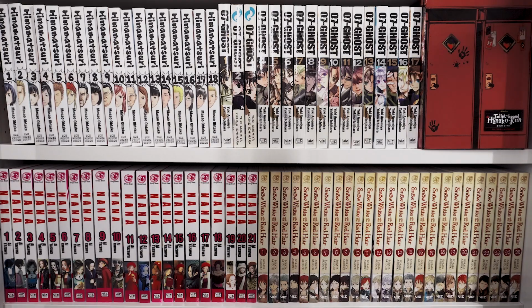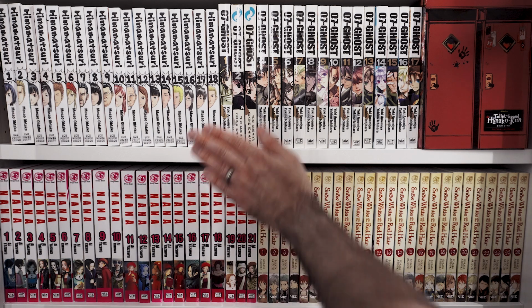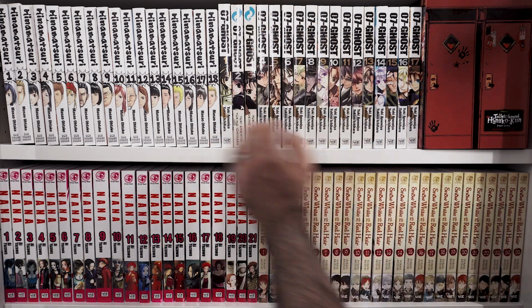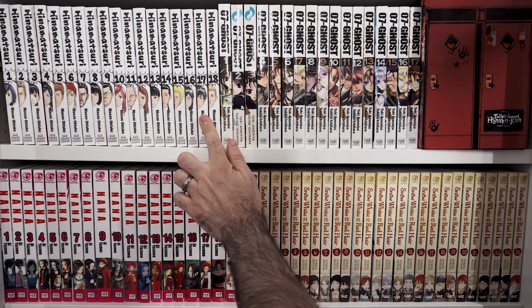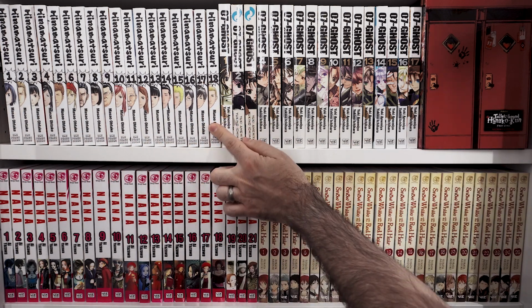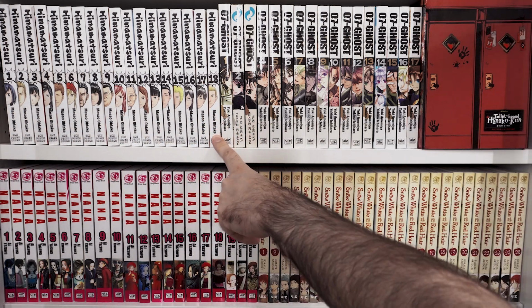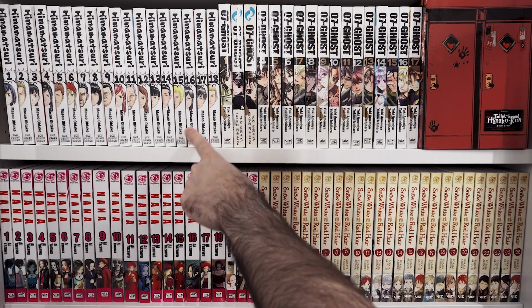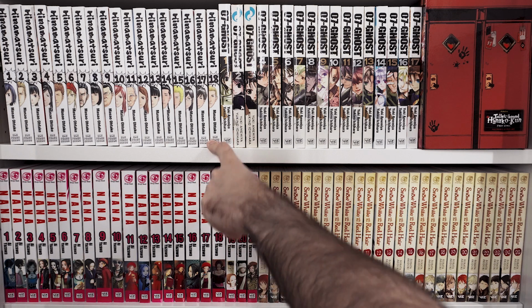Okay, now moving on, as you see here, we'll go ahead and go to these 2 shelves. There are lovely treasures behind. So first we'll check out, here's Hinamatsuri, 1 through 18. I have not started this series yet, no excuses, but there's supposed to be only 2 or 3 more volumes. I'm just going to start the series since I'm already this close to it being finished.